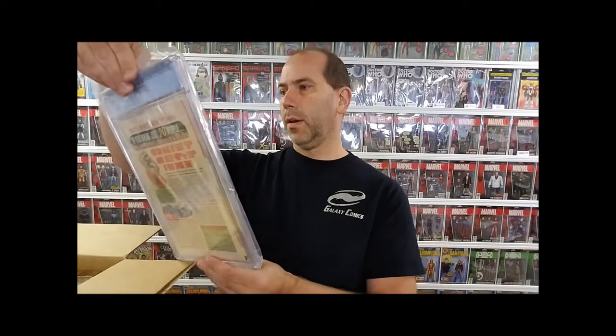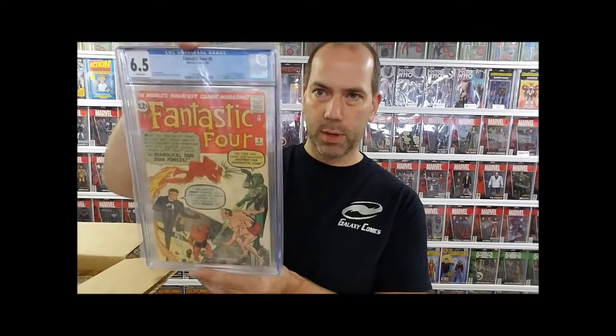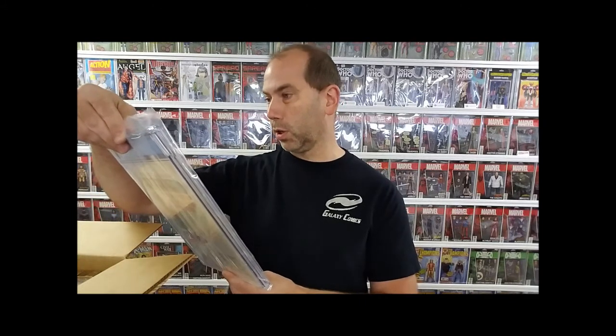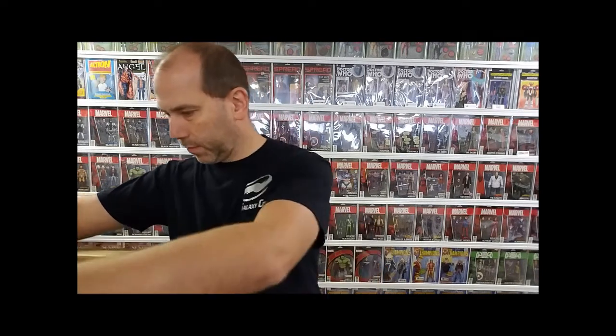We'll jump back here. Fantastic Four number 6. First Marvel villain team up. Second appearance of Doctor Doom. 6.5. Nice book. This one is rough. I knew it was rough, but I had to send it in to keep the run going. First appearance of Kurgo and a flying saucer cover. Anyway, FF7, 3.5. It's a little harsh. I mean, I know, they're not all winners, but it's FF number 7.